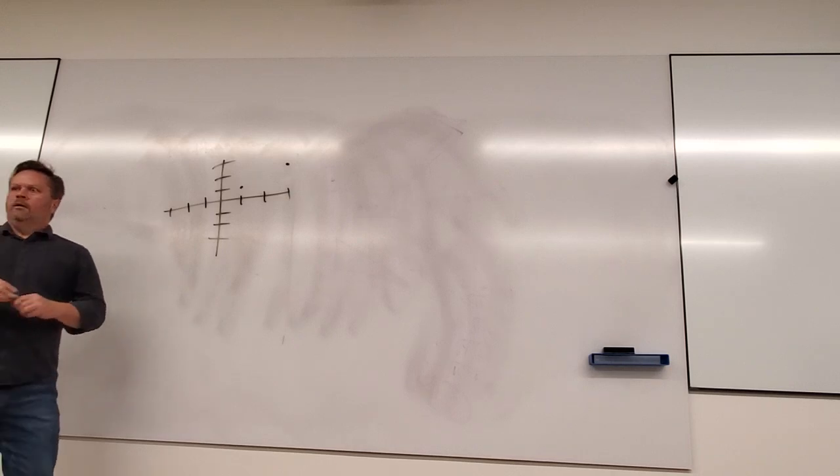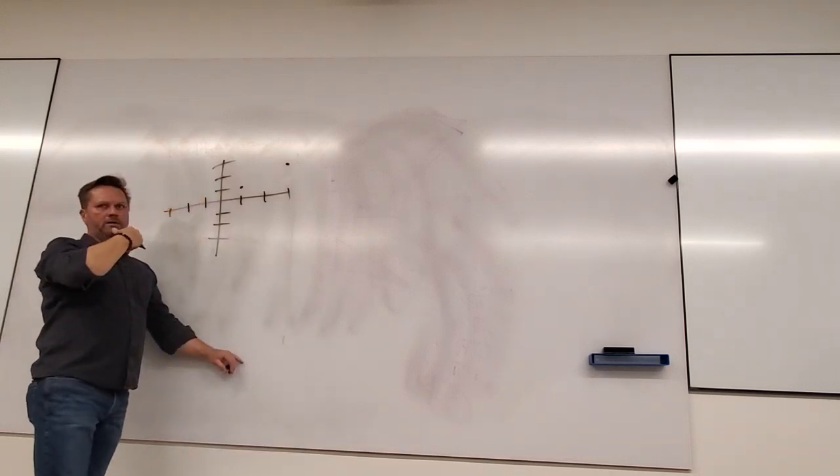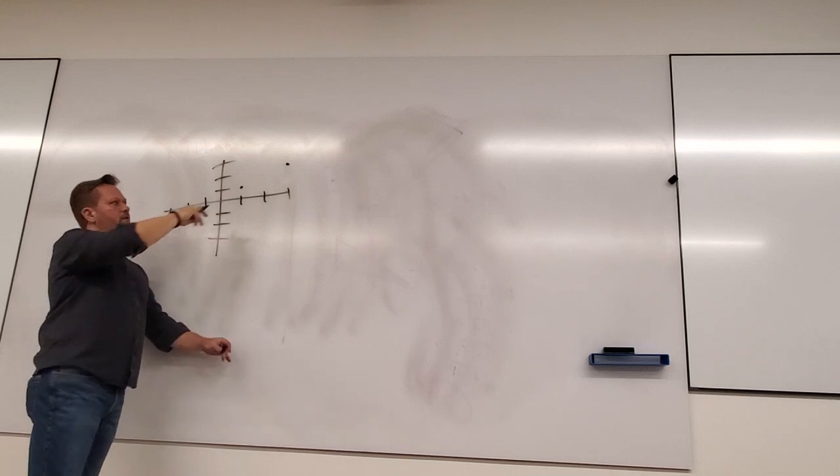Square root of 2. Didn't I just make a triangle? Do you guys see a triangle I made? Yeah. What if these are roads?